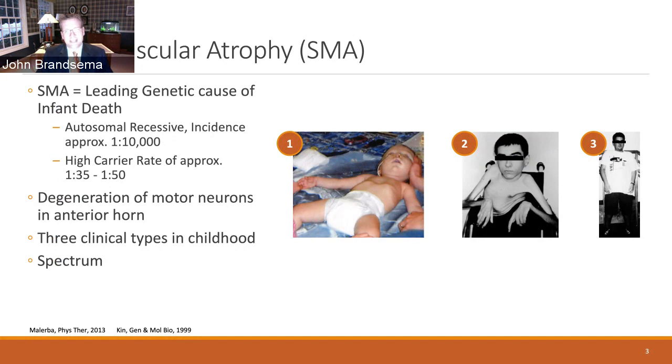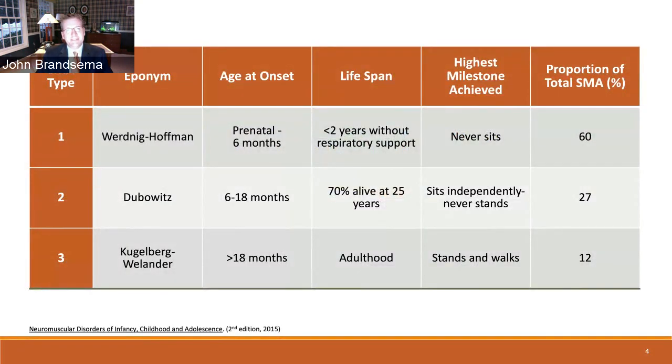We see 3 clinical types in childhood that were defined natural history-wise, but it's important to understand that even within these 3 buckets, there's a huge spectrum of potential outcomes in terms of SMA, even in the natural history. The most severe form is unfortunately the most prevalent. About 60% of SMA diagnoses will present before achieving the milestone of sitting. These infants rapidly lose their strength and end up needing support for both their nutrition and their respiration very early in life. Without supporting those things, life expectancy would be a maximum of about 2 years.